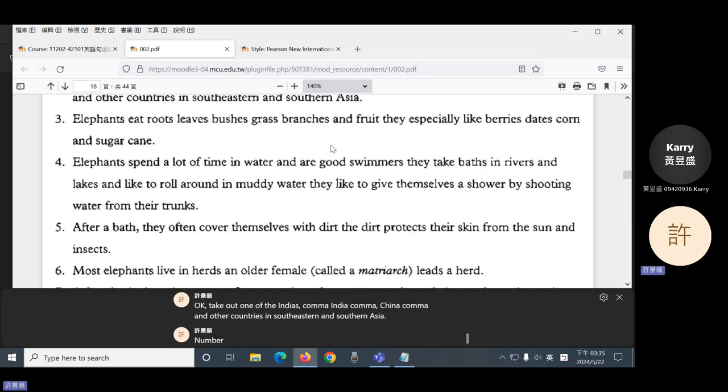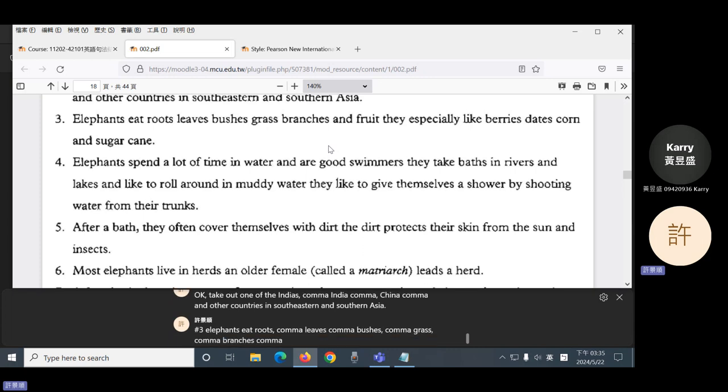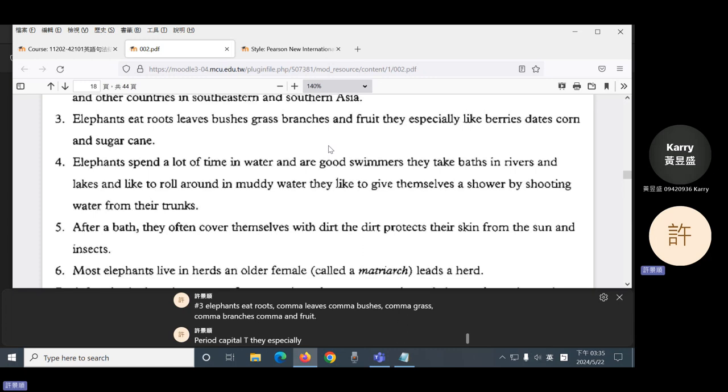Number three, elephants eat roots, comma, leaves, comma, bushes, comma, grass, comma, branches, comma, and fruit, period. Capital T. They especially like berries, comma, dates, 枣子, comma, corn, comma, and sugarcane, 甘蔗.